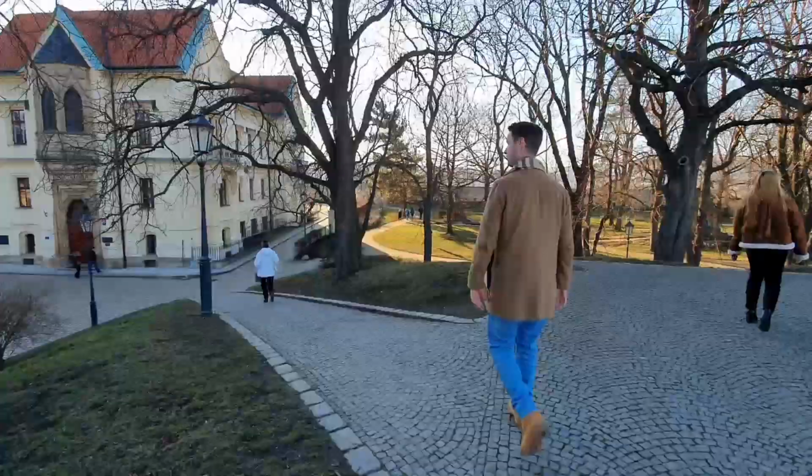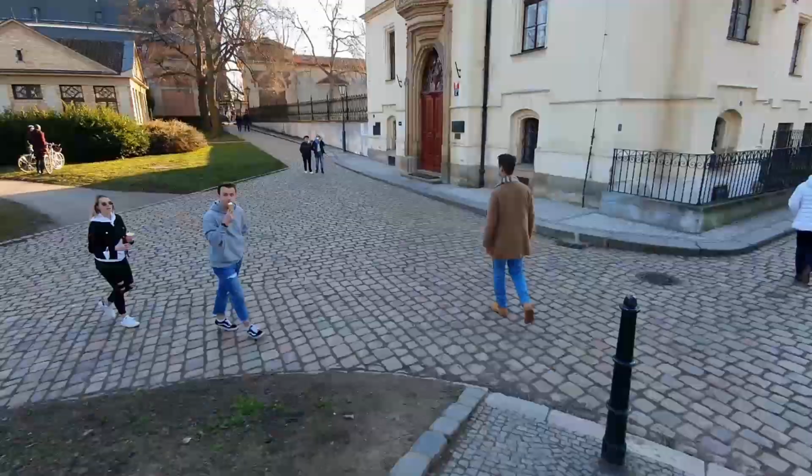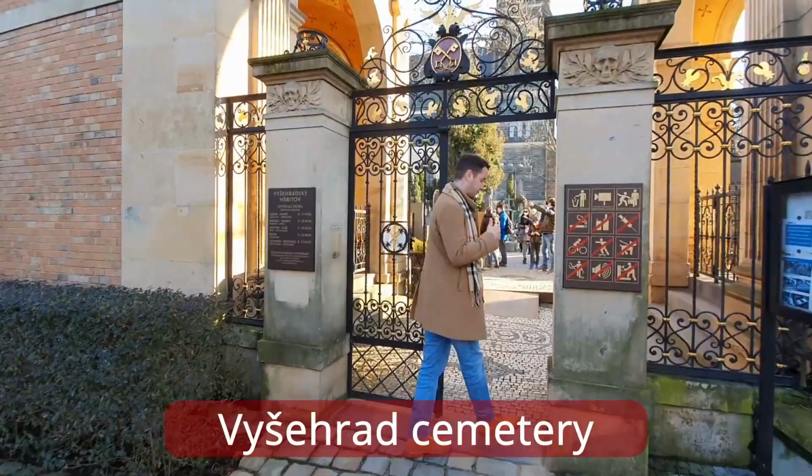So now we're going down and we'll be heading toward the cemetery. So guys, now we're entering the famous Vyšehrad Cemetery. This is where some of the most famous Czech people lie, where they are buried.